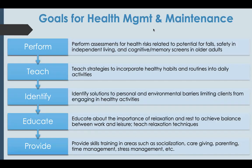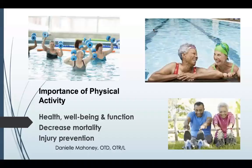To educate about the importance of relaxation and rest to achieve balance between work and leisure. To teach relaxation techniques. And to provide skill training in areas such as socialization, caregiving, parenting, time management, and stress management. The importance of physical activity. It's so important for health, well-being, and function, decreased mortality, and injury prevention.